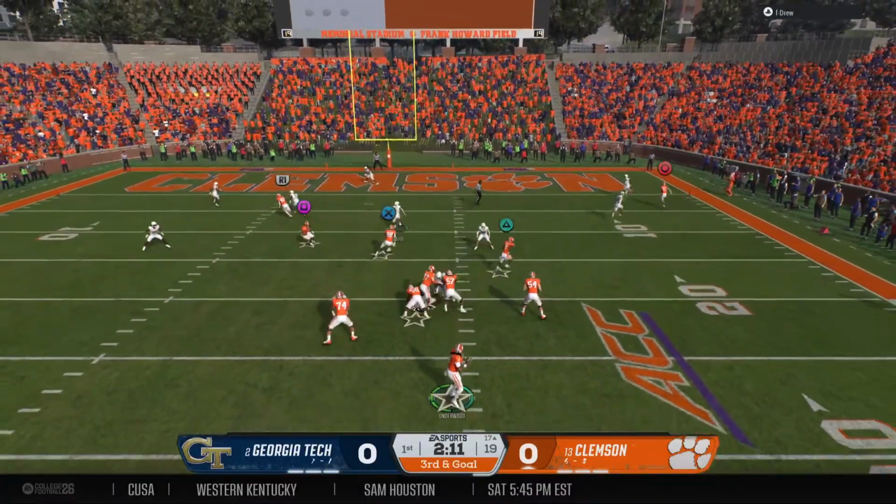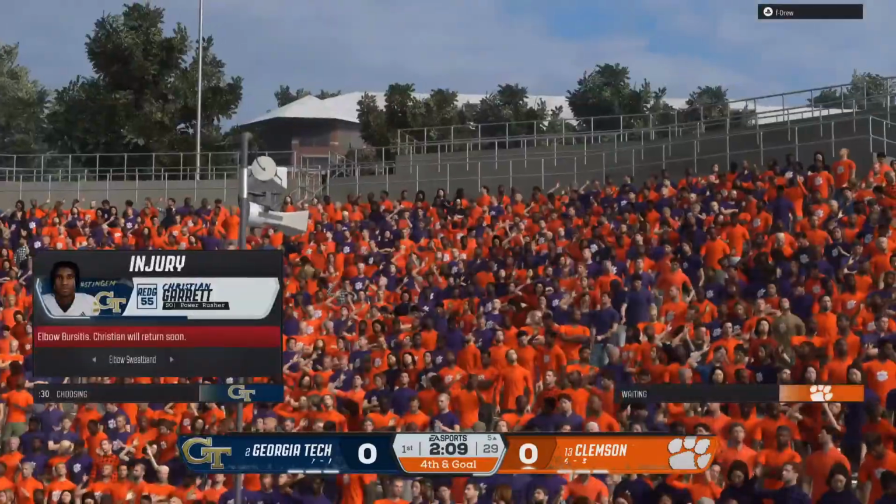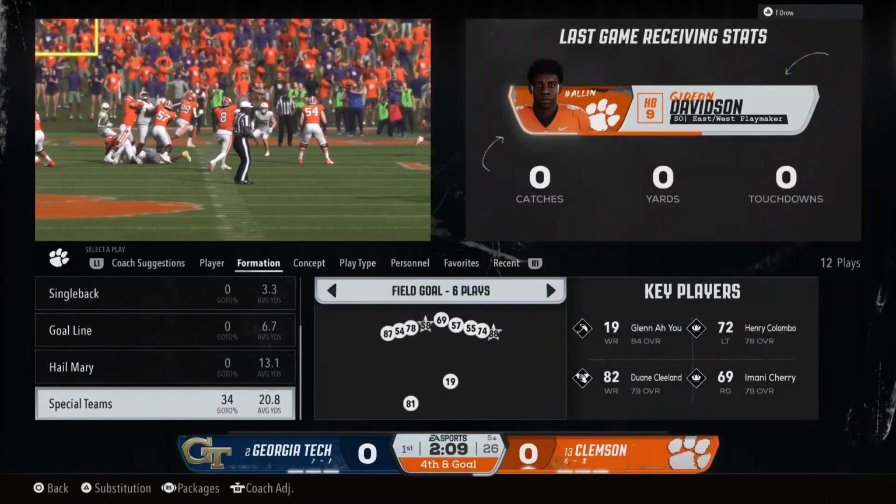Out of the gun now on 3rd down. Looking for his back. The pass is caught. And they'll bring him down after a short gain. Moves the football inside the 5.